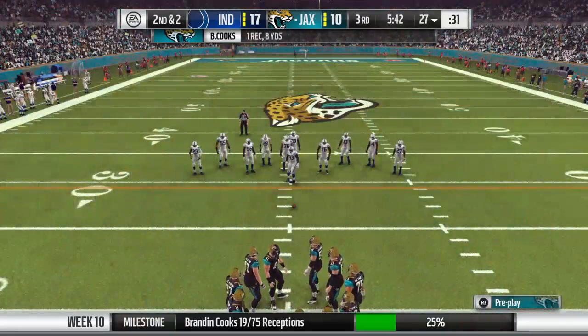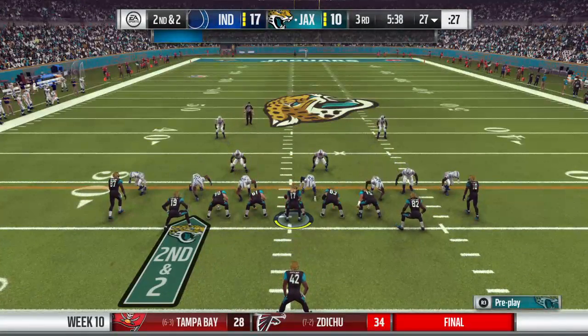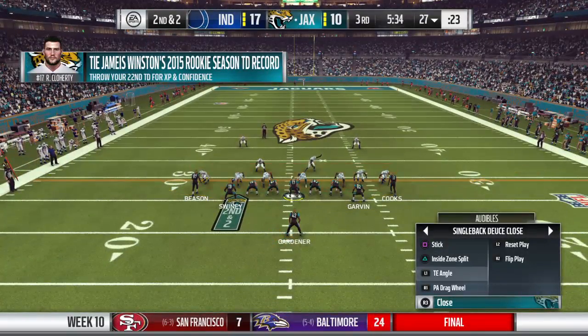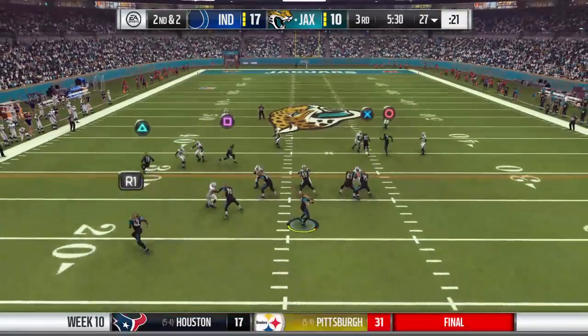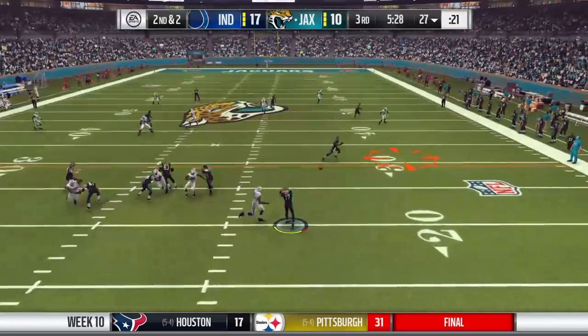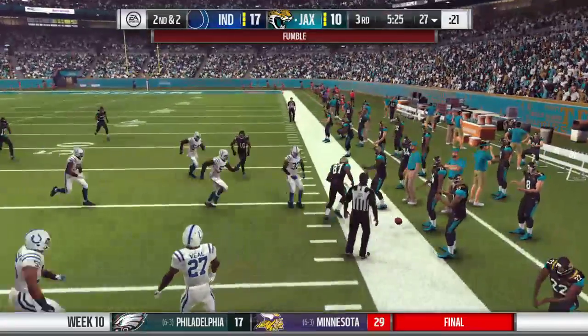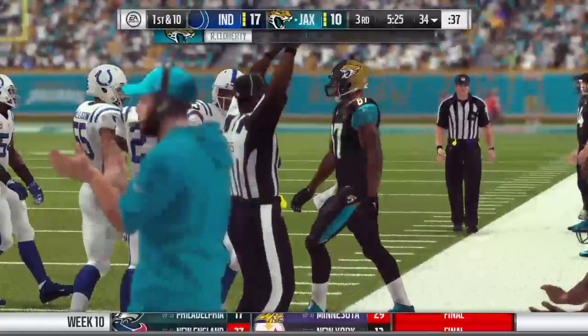So they complete the pass, and now they face a second down. All right, here we go. They'll look to throw. Throwing right, and that's complete. And he fumbled it. It's on the ground. But this will fortunately wind up out of bounds.